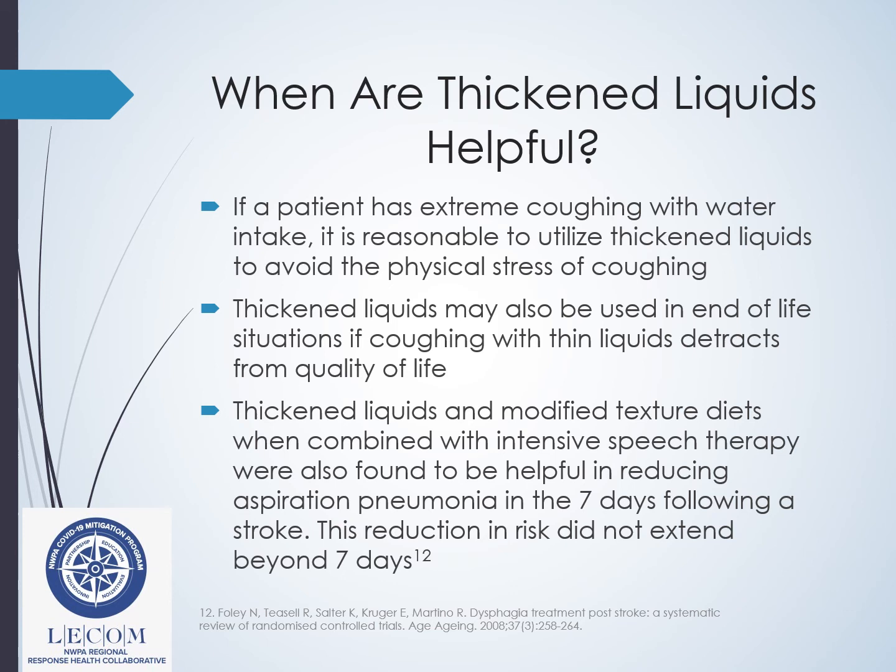The studies have also shown that thickened liquids and modified texture diets, if they're combined with intensive speech therapy, have been found to be helpful in reducing aspiration pneumonia in the 7 days following a stroke. But it's important to keep in mind that this risk reduction did not extend beyond the first 7 days.